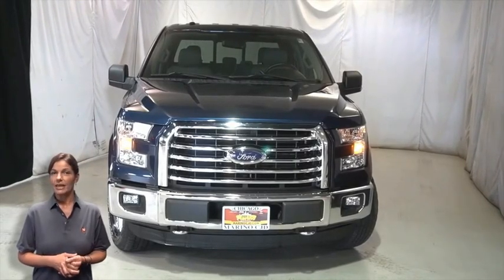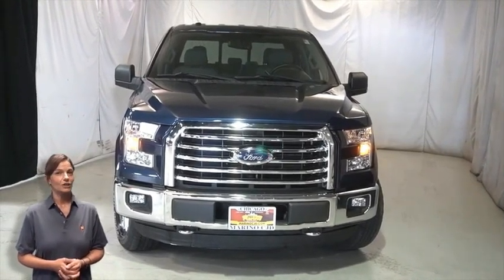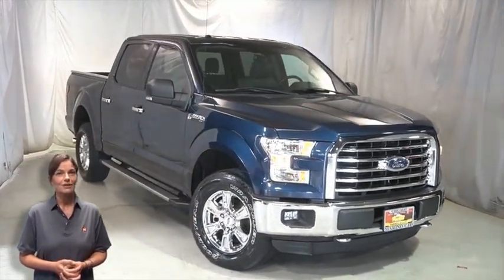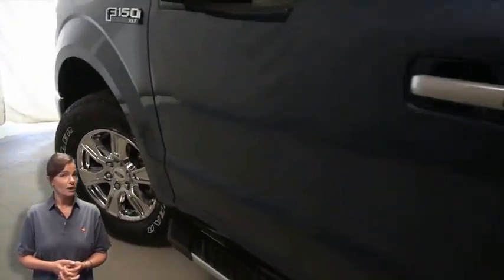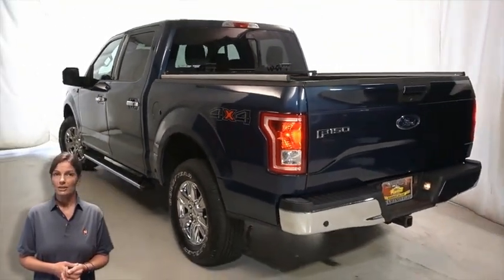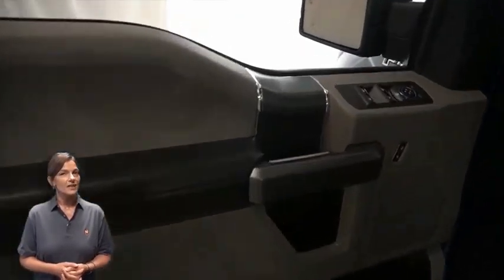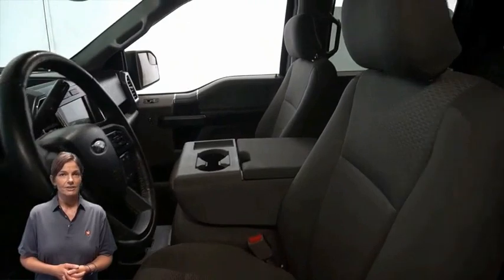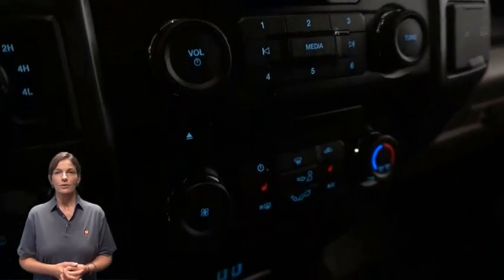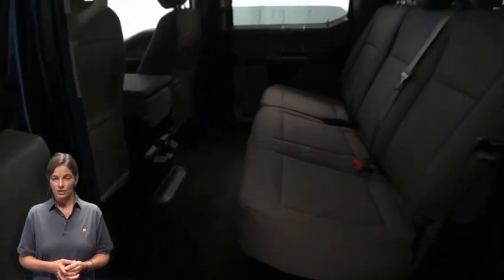Power, performance, capability, and capacity allow you to take on new challenges and adventures. Take a look at this 2016 Ford F-150 XLT in blue jean. With automatic headlamps, fog lamps, 18-inch aluminum wheels, power heated mirrors, tow package, front bucket seats, steering wheel mounted audio controls, 50,000 miles on the odometer, 7-inch touchscreen display, rear backup camera, SIRIUSXM satellite radio, split folding rear seats, 5.0-liter V8 engine, and so much more.